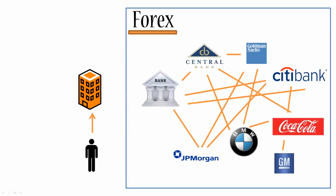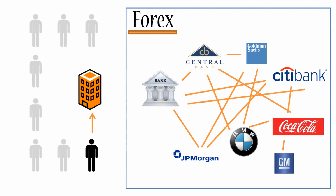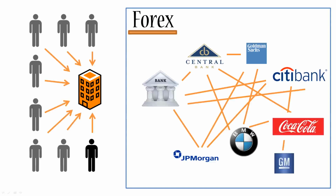A person such as you and me will go to a broker, and the broker will also work with a lot of other people, individual traders who will also go to this broker. And the broker will then aggregate all these transactions and send them to a bank. So a broker has an established relationship with a bank, and because it can scale up all of these little transactions that all the clients of the broker conduct, the bank is more willing to work with the broker.